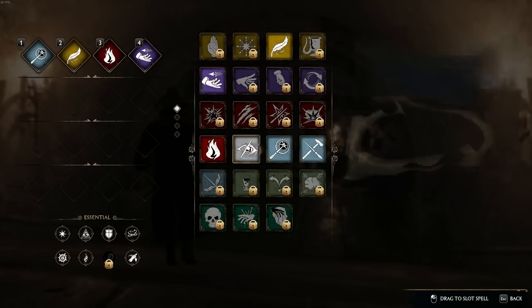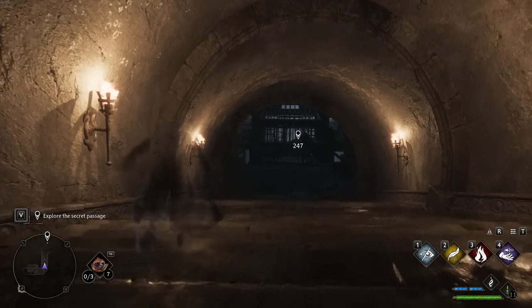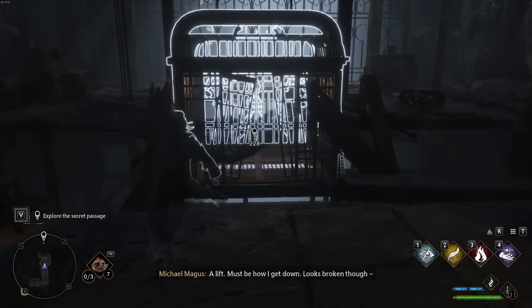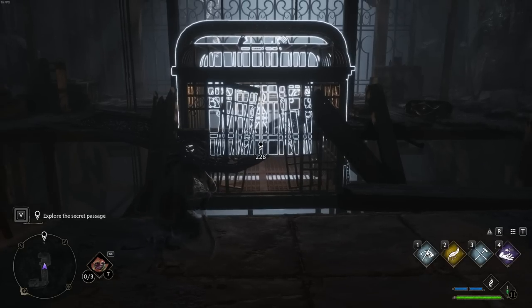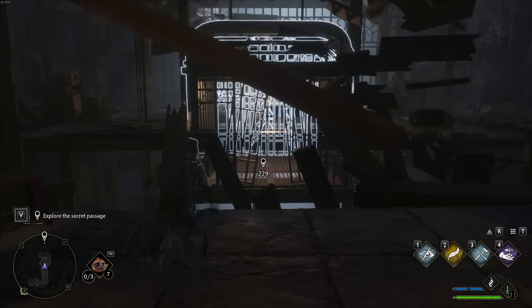So let me get the disillusionment charm back on my hotbar. And we'll make sure we are actually sneaking. I mean, I know the lights are lighting themselves, but... A lift. Must be how I get down. Looks broken, though. Well, if only there was a spell for this exact occasion, Michael. I like that he whispered it because he was sneaking. Good job, Michael.